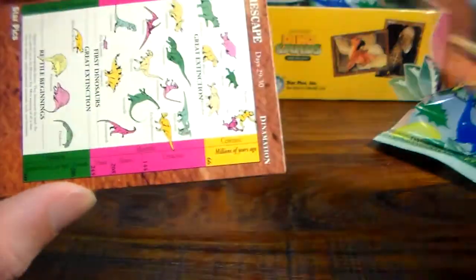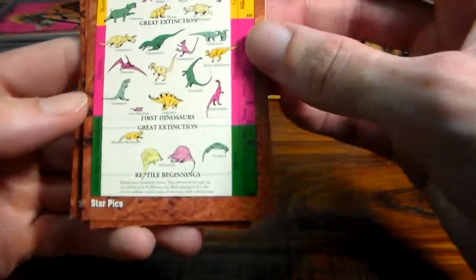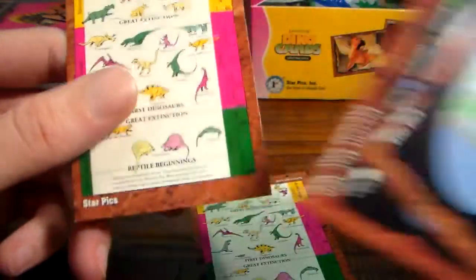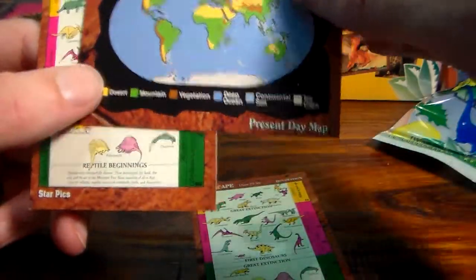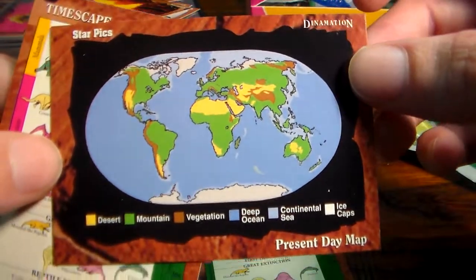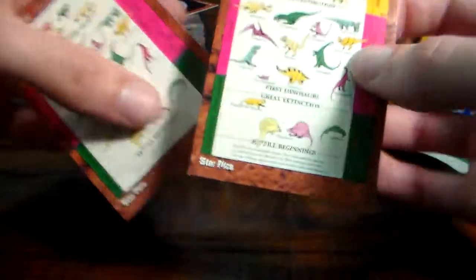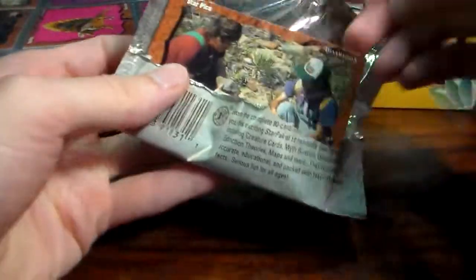Extinction theories. Duplicate. Timescape. Really cool. Card 71. Duplicate. Present day map. We don't got this one yet. Present day. And I think this one is, these two are the same, yes. And yeah, these two are the same. Duplicate of the same card in the same pack. 33 more cards, and we got a complete set here. I think I'm only 7 packs in here, so we still got 30 packs to go through.